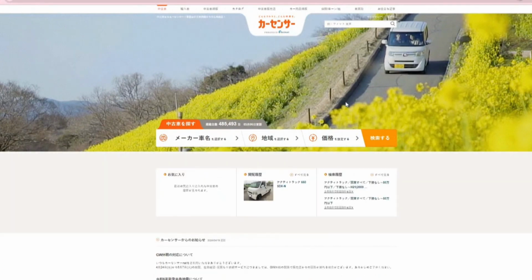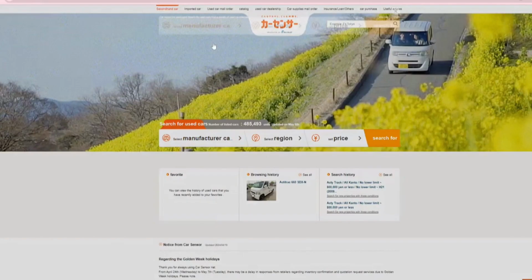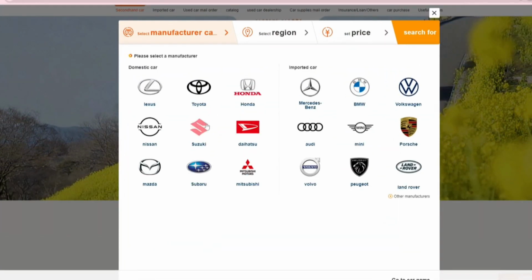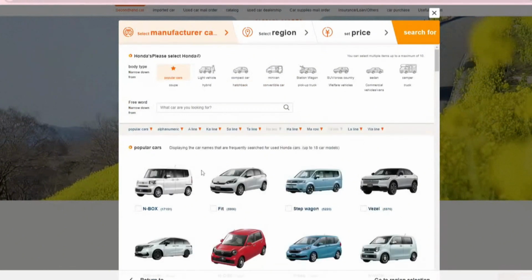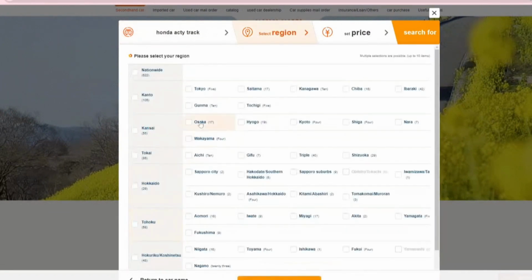So here we are today taking a look at how to buy a car from Japan using Car Sensor. So skip right into it. We're going to go to Google Chrome, open Car Sensor and go to the manufacturer. I've clicked on Honda and I'm going to look up the Honda Acty. It's the Acty Truck as they call it in Japanese translation.